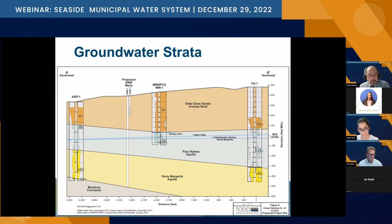And underneath that is the Monterey Formation, which is a shale, and that basically gives us a hard bottom on the aquifer. So when we talk about the difference between the Santa Margarita and the Paso Robles, just understand that the Santa Margarita is the aquifer on the bottom.